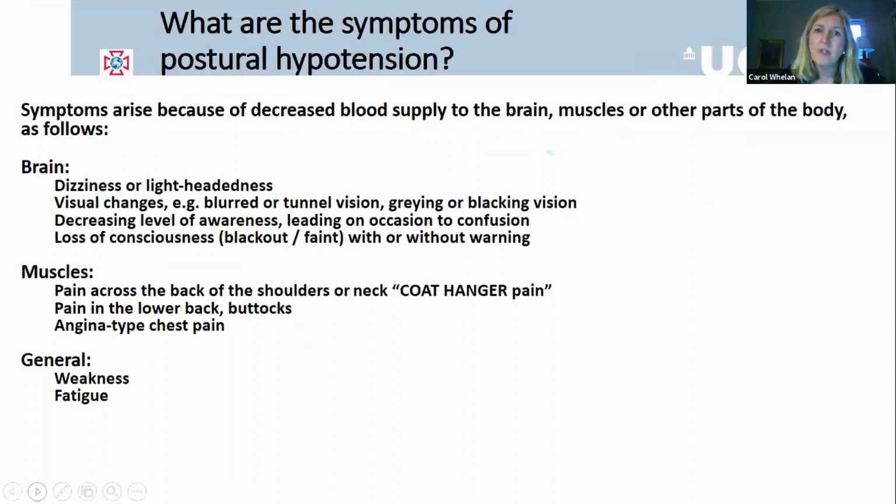Symptoms of postural hypotension can be arising from the brain, where there's dizziness or lightheadedness. Patients may get visual changes, such as blurred or tunnel vision, or a blacking of their vision, just a decreasing level of awareness, leading on occasion to confusion. There may be loss of consciousness and blackouts, and some of you may have experienced that, where you fainted with or without warning. It can also cause pain across the back of the shoulders, which is what we call typically a coat hanger pain, or there can be pain in the lower back or indeed across the buttocks. Some people may experience angina type pain with postural hypotension, with pain across the chest. And some patients may just feel a general weakness or fatigue.